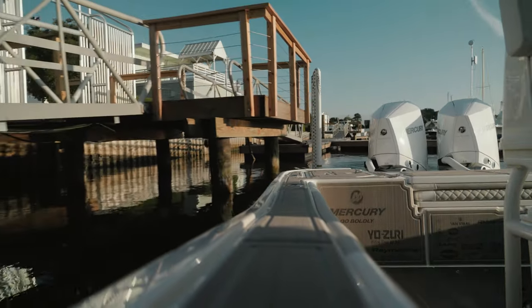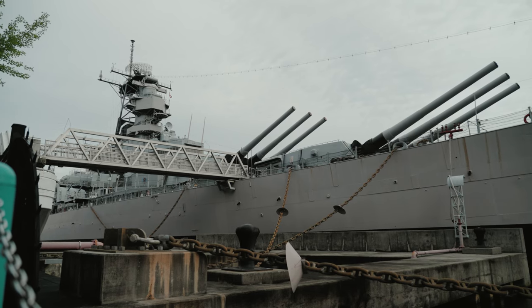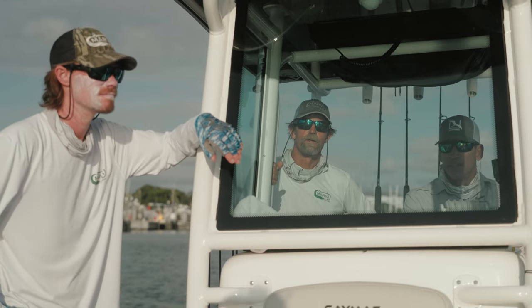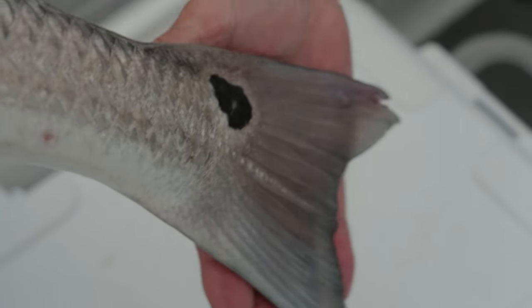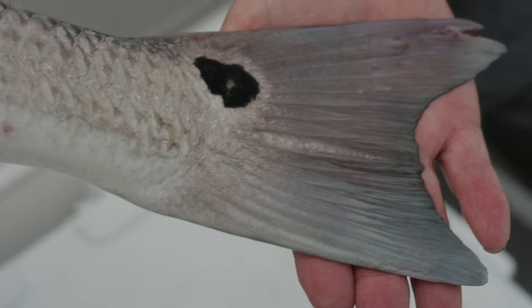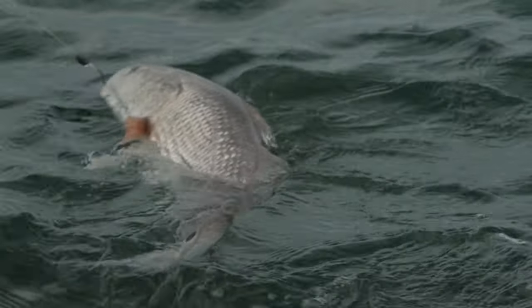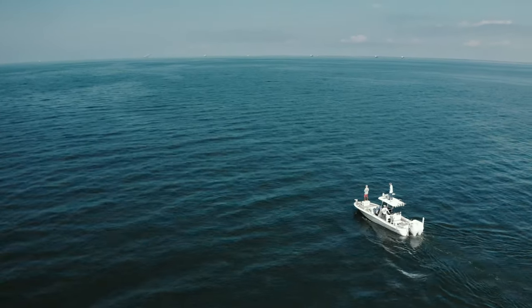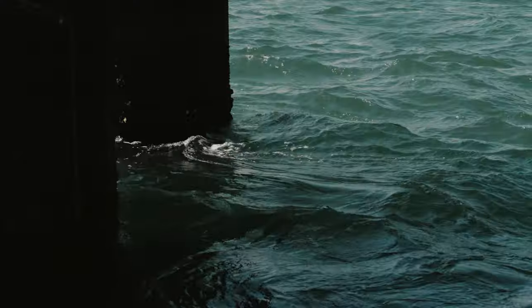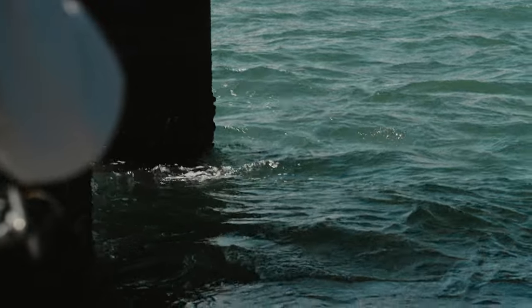Virginia Beach is known for its rich history, and Norfolk, home to the largest naval base in the world. I'm here to explore those things, but I'm also here to target two different species on the Chesapeake Bay. Some of the largest redfish in the United States are caught in this area, and fish over 45 inches are commonplace. The Cobia fishery in the Chesapeake Bay area is also legendary. For years, I've heard stories of the sight fishing that takes place on these waters, and I can't wait to get after them.